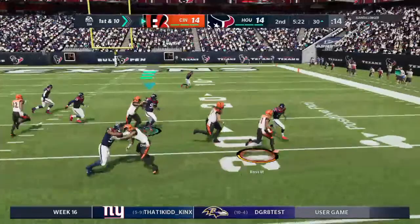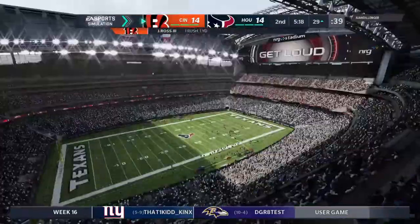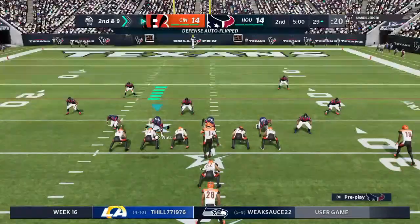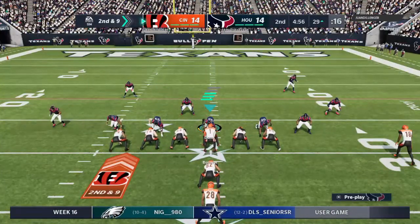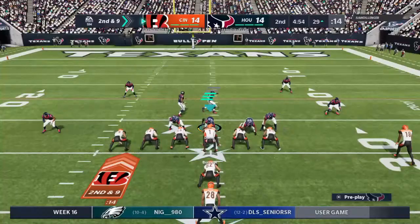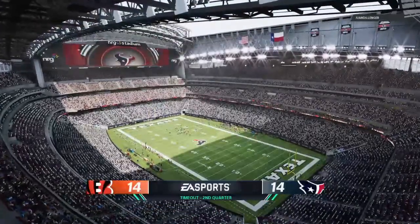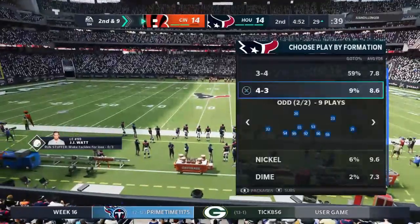And they're going to go jet sweep here. This is Ross with it. A short gain here, maybe a yard to the 29. Let's just make this one succinct. Nice job there. All 11 guys on defense diagnosing the jet sweep and putting it down. Now the Bengals going to use the first of their timeouts. They'll have 2 remaining as we step aside here in this second quarter.